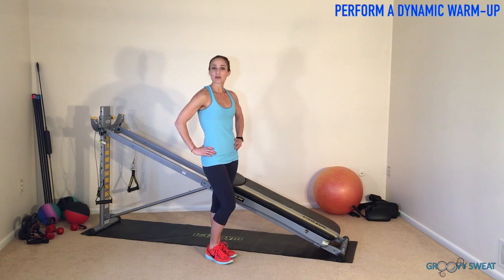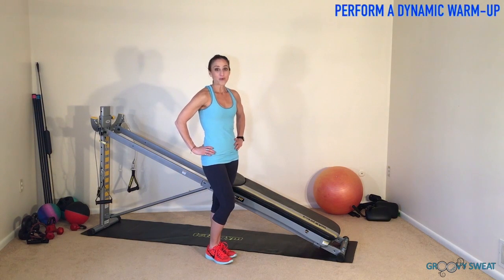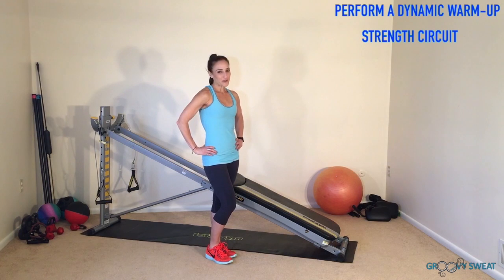Always begin with a dynamic warm-up. This will help activate the muscles in all ranges of motion and prepare the muscles that you will use in the workout. Once you've done that, go directly into the strength training workout. You'll perform each exercise for 10 reps, 2 sets through in a circuit format with little to no rest.